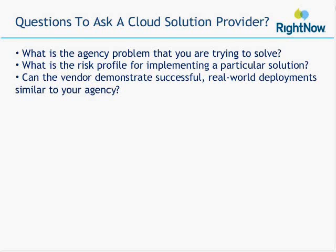Can the vendor demonstrate successful and real-world deployments similar to your agency? Look for relevant examples of functional and ROI success and third-party confirmation through analyst and industry awards. Any vendor should be able to tell you how other organizations have used their solution to solve the same operational challenge you're trying to solve. And always ask for customer references.